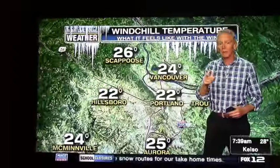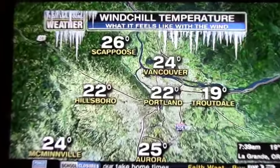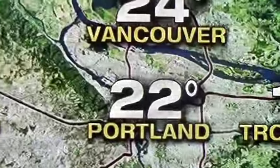In the wind chill right now, it feels like it's 22 degrees at the airport, feels like 19 in Troutdale, feels like mainly into the mid-20s out there. Hillsboro, with their cold temperature and the winds, the wind chill takes it down to 22 degrees.